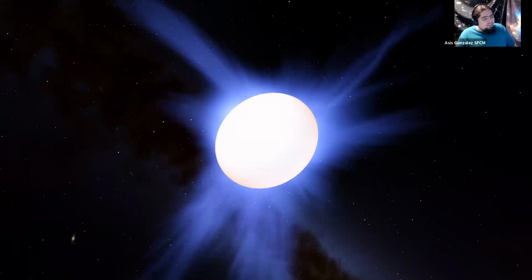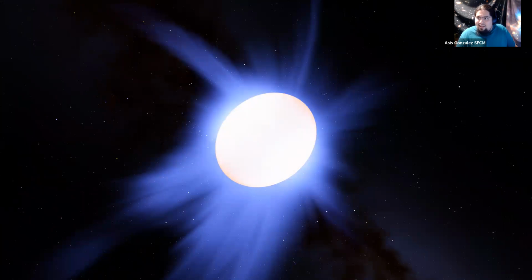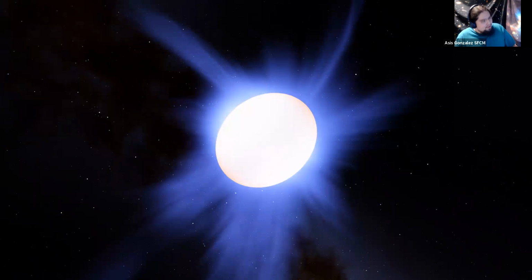One of the cool things about this star is it's shaped like an egg because it spins really fast. One spin of our sun takes about 27 days, and I think Vega spins about once every 12 hours. So it spins really fast, and it's kind of shaped like an egg.